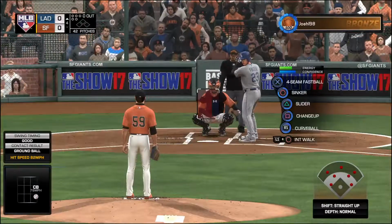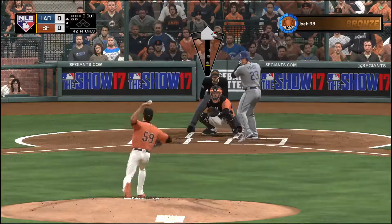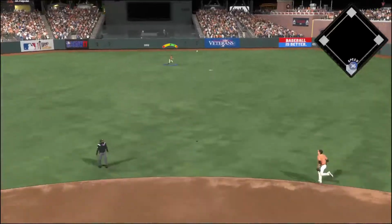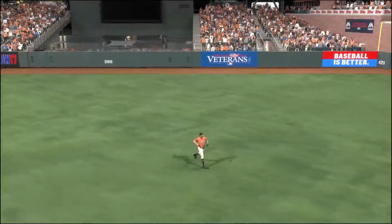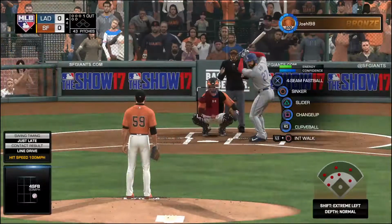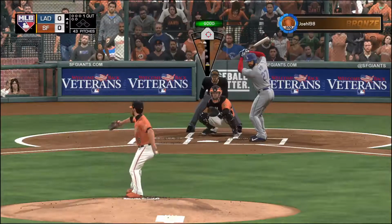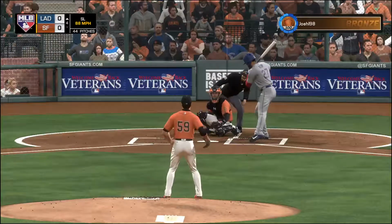Here's David Freese to stand in. He's 0 for 1 thus far. Second baseman. Shot back up the middle. Hence is right there, 1 down. So here's Matt Kemp now. Comes into this at bat 0 for 1 in the ball game. Check swing, but he held up in time.